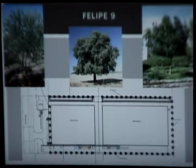The 8% landscaping that's being proposed on the site exceeds the minimum requirement of 5% per the City of Hollister Ordinance Section 17.08.020.